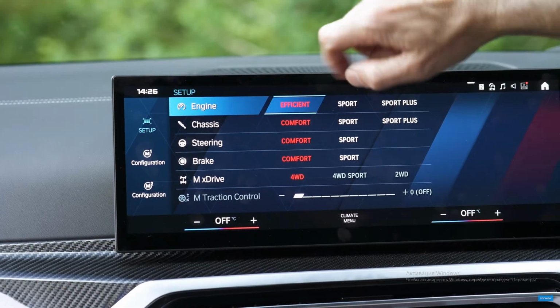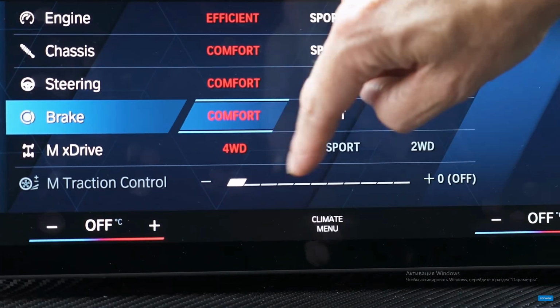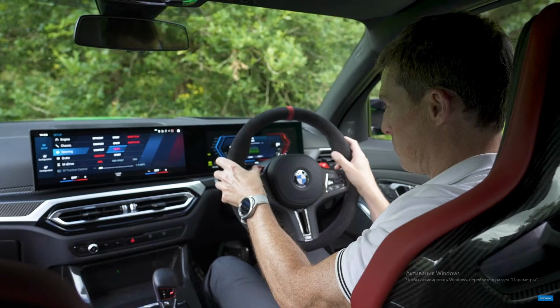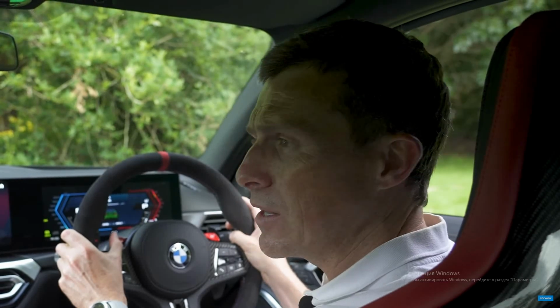So the engine, the chassis, the steering, the brake, the 4-wheel drive system, even put it in 2-wheel drive mode, and the intervention from the traction control. And when you've set it up just as you like it, you can then record separate individual settings using these buttons here, either M1 or M2, which will give you quick access to whatever driving mode you want to be in at that point in time.